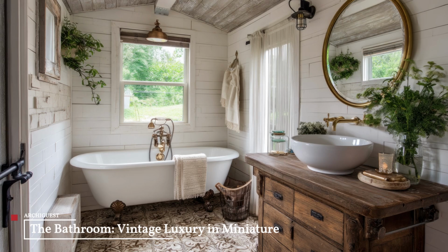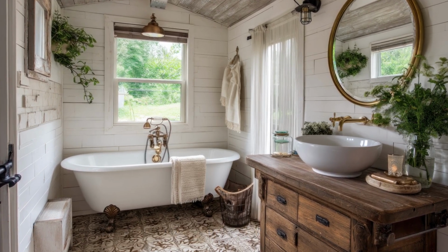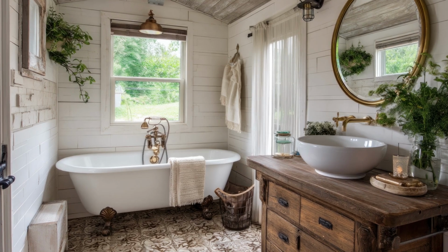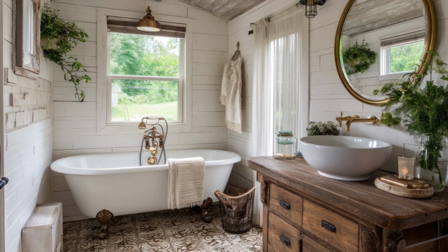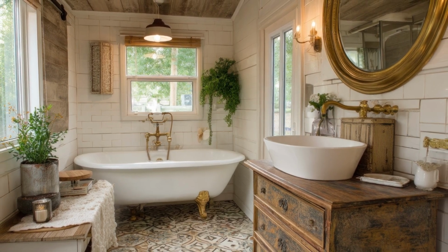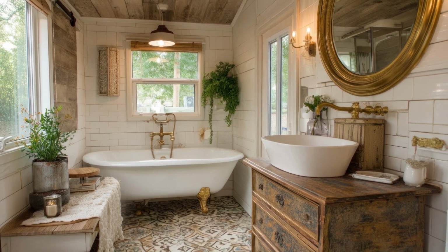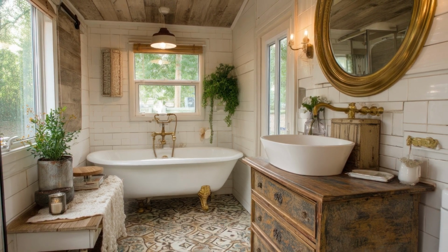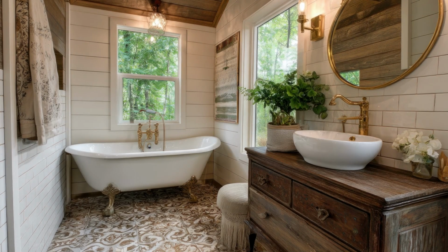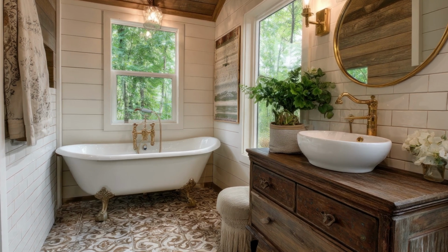Step into the bathroom and you'll feel like you've entered a boutique retreat. A clawfoot tub, yes, it fits, takes center stage. A vessel sink sits atop a vintage dresser-turned vanity, while a round mirror framed in brass adds a touch of glam. White subway tiles meet patterned ceramic flooring in earthy tones. A tiny window lets in fresh air and natural light, creating a serene space that feels much bigger than it is.